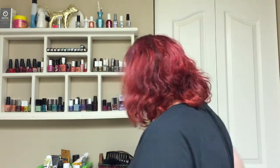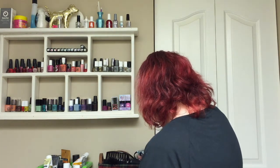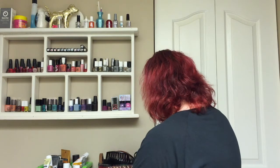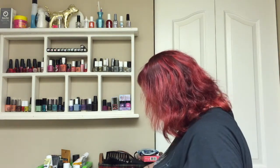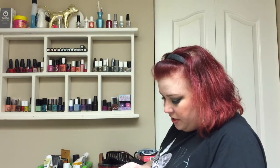Let's see here. Does this have any room in it? Let's see. I'll just take one of these out and see if this is magnetic here. Oh, the little magnet sticker came off. Okay, get off my finger. Let's see if this is magnetic. Oh yeah, definitely magnetic. So if you have a Z palette, this is the blush right here.